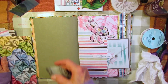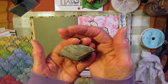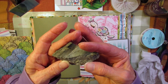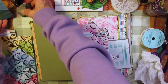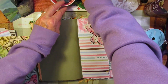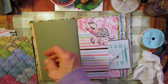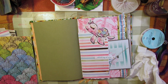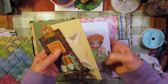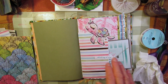And I just want to thank Millie for this beautiful slate rock. This is the kind of stone you find fossils in. From Puerto Rico. And my little frog was sitting over here. And I'm going to do a journal page for these wonderful things that I got from Kathy. And I still have some other friendship mail pages to make.